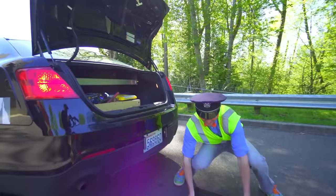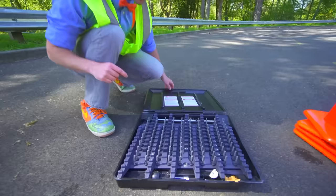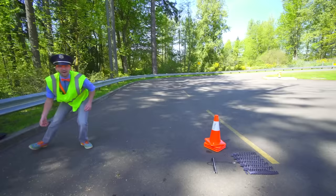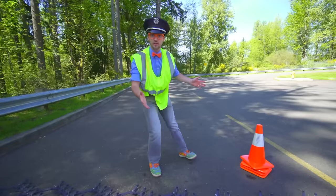Let's close the trunk. Okay, first things first. Ooh, road spikes. Take a close look at these. Wow! Look at that! Whoa, those are sharp. Okay, let's put this right there. Put this over here. Okay, ready? Watch this. Okay, we're gonna set up this traffic course for the police car. And the police car is gonna make sure it doesn't drive on these, because these are really sharp.